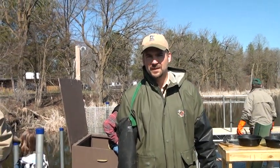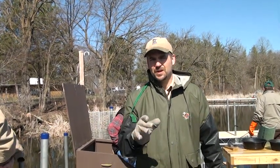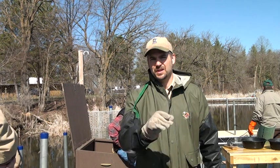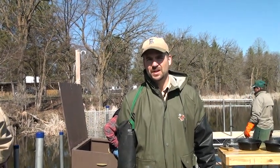And will the eggs attach during fertilization? Basically, when they're broadcasting their eggs out, those males are fertilizing as it goes, and then those eggs will settle out and stick. They're a real sticky egg, so they'll actually stick to the vegetation once it comes out.